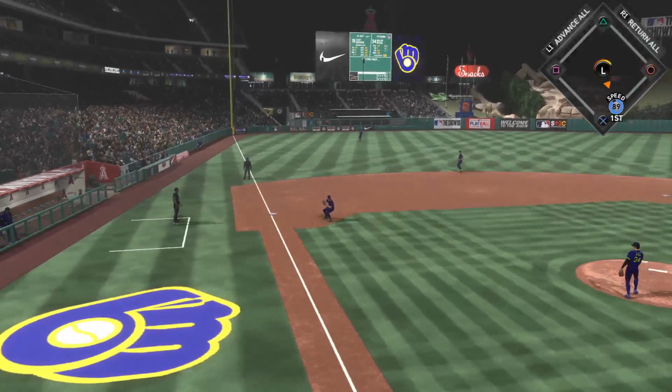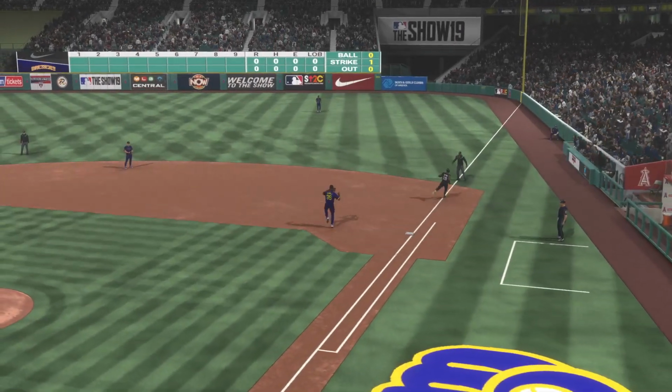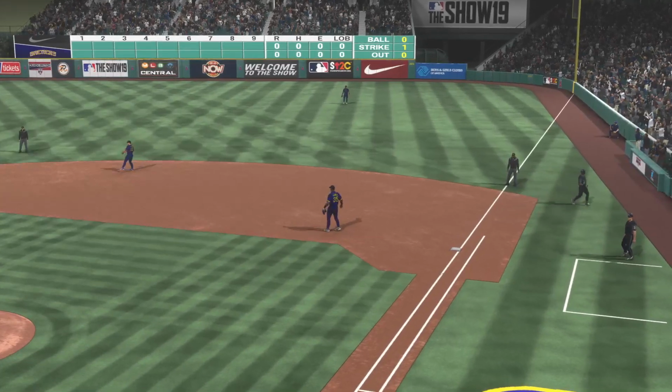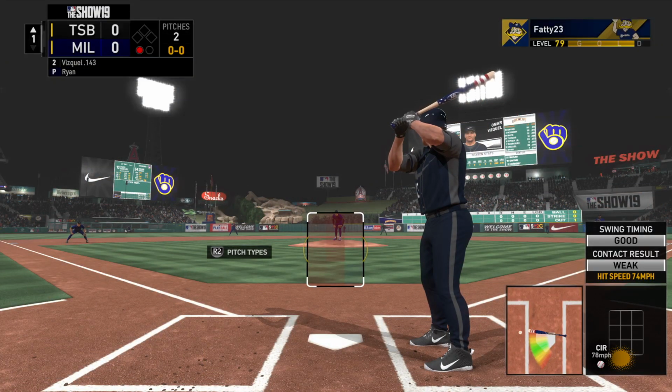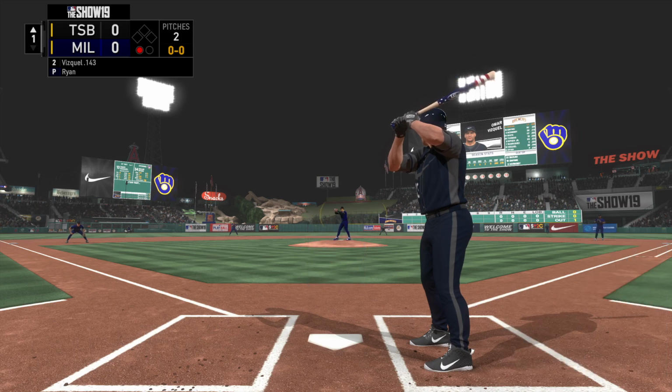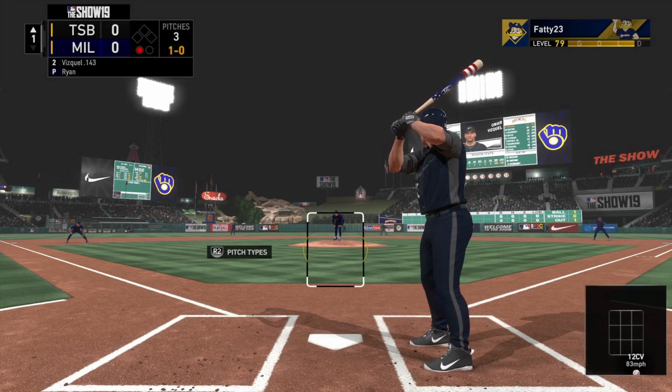This one's down to third. Hornsby has it. Throw on to first in time, one away. So digging in now, Omar Vizquel, as he'll get his first opportunity in this one. And this one's not close. It's in the dirt for ball one.